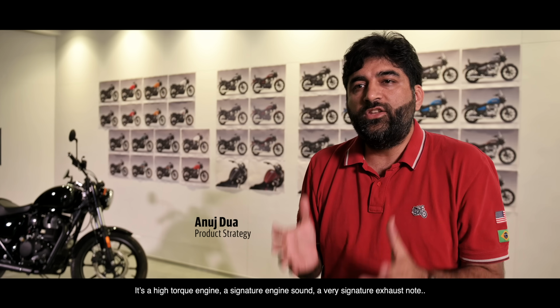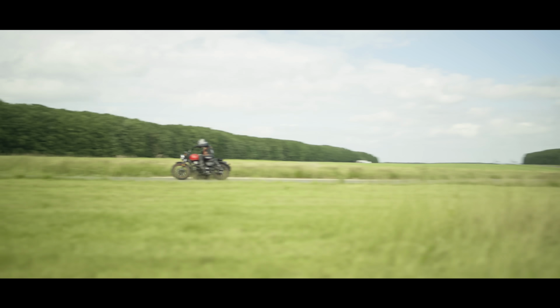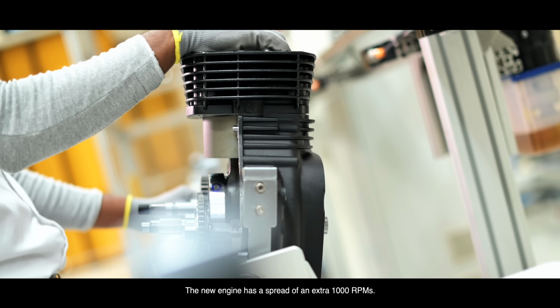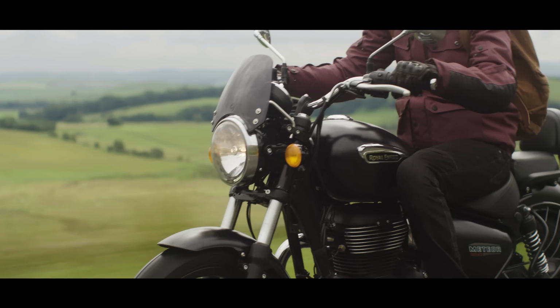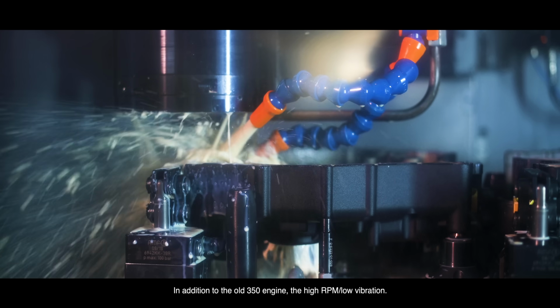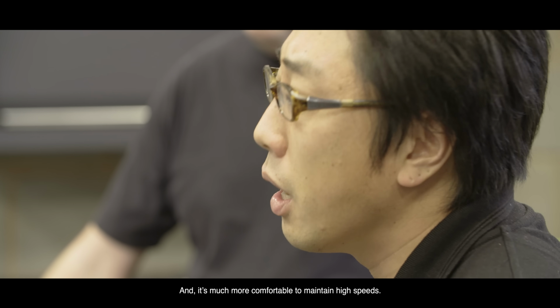It's a high torque engine, with a signature engine sound, a very signature exhaust note. The new engine has a spread of an extra 1,000 RPM. In addition to the old 350 engine, there's the high RPM, no vibration, and it's much more comfortable to maintain high speed.